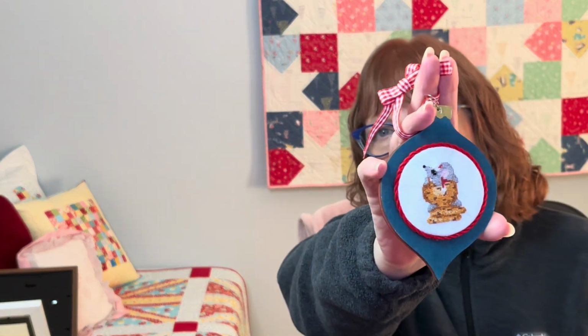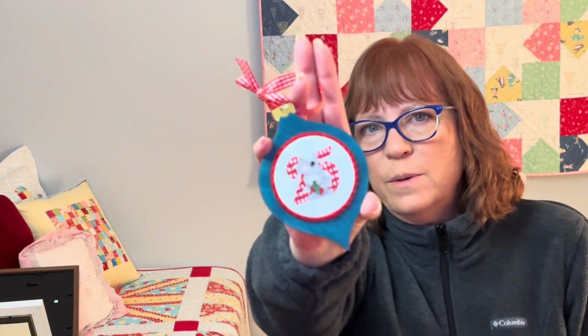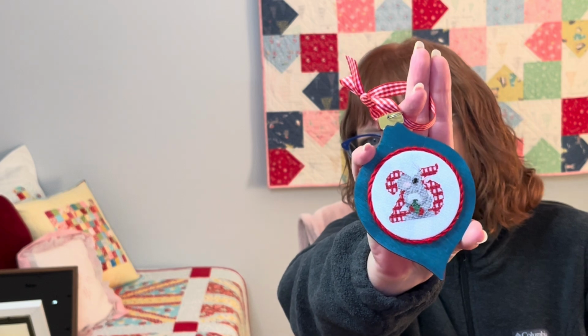And this is Little Mouse with cookies. And then we've got a Little Mouse holding a teeny tiny stocking on the 25. So that's how I finished all three of those the same way.